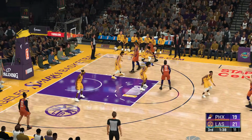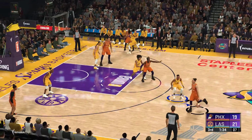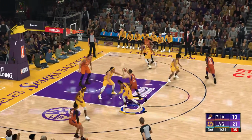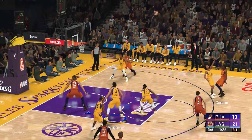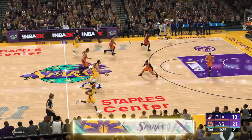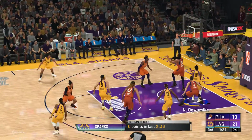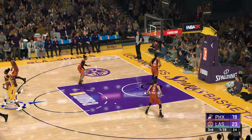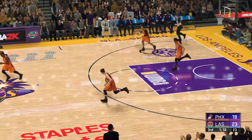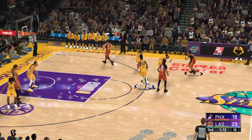Bonner right side. Pass to Taurasi. 5 on the clock. Outside Carson. Chance there to take the lead, missing. Now Ogwumike, covered by January. Yep, count it. Quality court vision to find the open teammate. Parker's guard-like skills are just on full display.